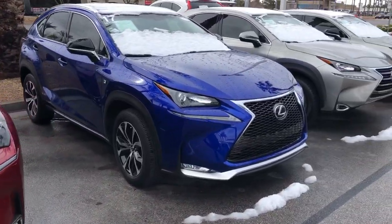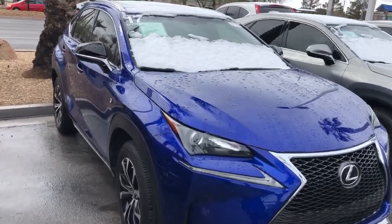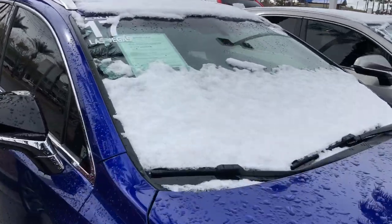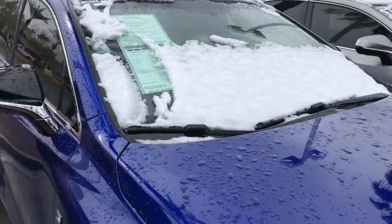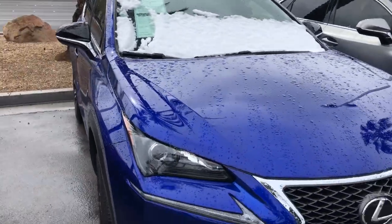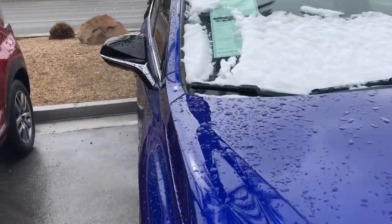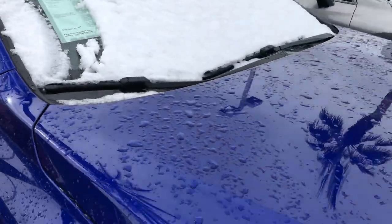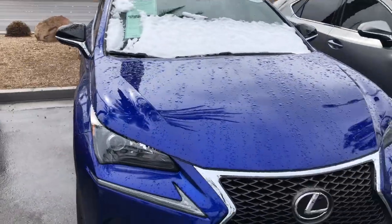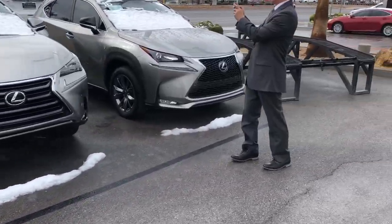Also, we have another one right here. That's the 17 NX F-Sport in ultrasonic blue. It was featured in one of our Facebook videos before by Dominic. And this one right here has only 10,000 miles, ultrasonic blue with black, all-wheel drive. I forgot the asking price of this car, I think we have it marked down online as well. Right now we're asking $35,600, but I think it's a different price online, so we can always revert back.